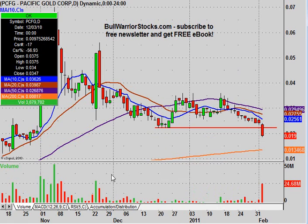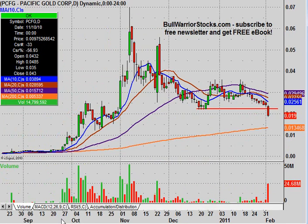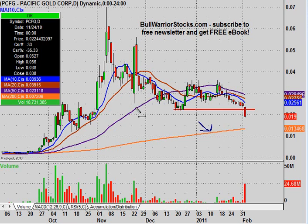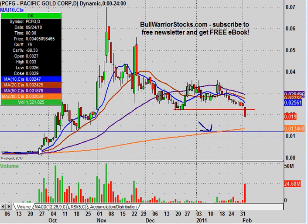Now, in terms of supports, you can see if I pull this out that the next level really is not until down here at the 200-day simple moving average. You could possibly say that this level right here definitely is a level of support. The reason is, you can see here when it came up, acted as resistance, and then when it was broken, came back, acted as support a couple more times here.